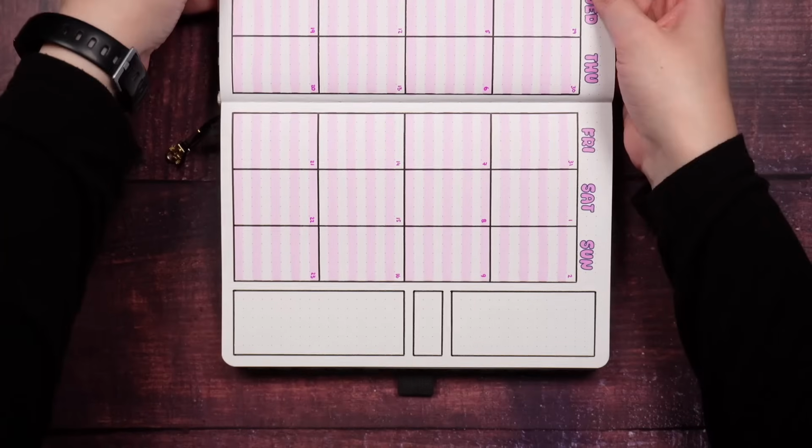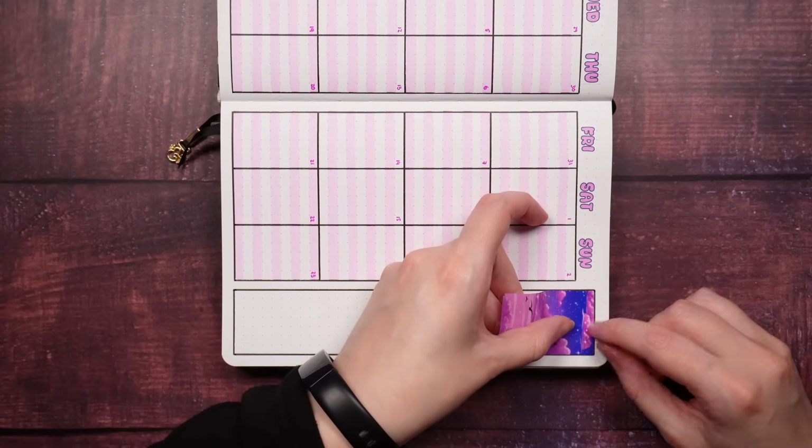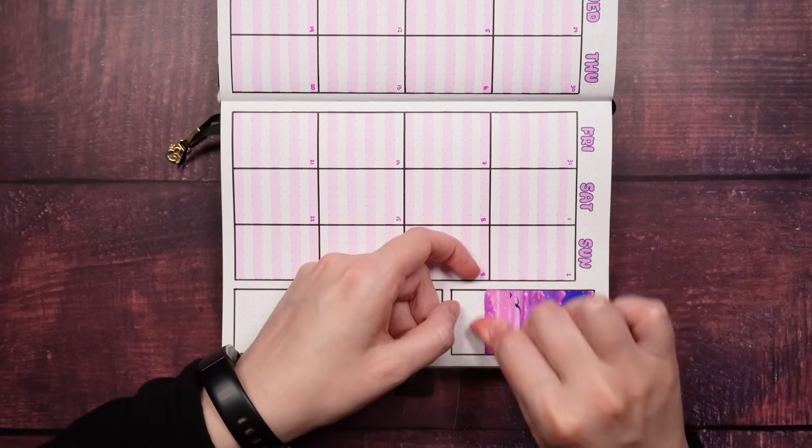You'll see for the side panel though, I didn't keep it as one continuous piece, instead breaking it up into 3 sections.